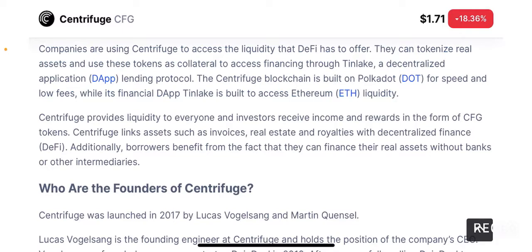They can tokenize real assets and use these tokens as collateral to access financing through Tin Lake, a decentralized application, or a dApp lending protocol. So as I mentioned before, if you have a land, for example, which you plan to build a house on, but unfortunately you can't because you don't have the capital to do so, and at the same time the land, although it's appreciating in value on paper, is not giving you any form of passive income, right?